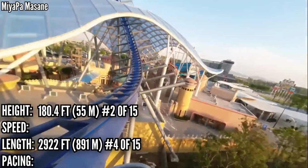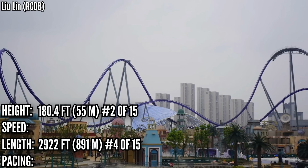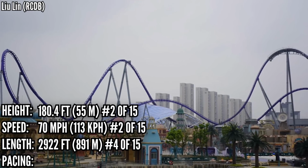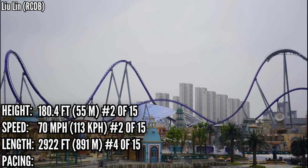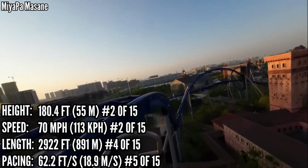Its near-miss element is a weird awning. It goes through on its way out, and goes over on its way back. I don't have a speed stat, but based on its height, I'm guessing it hits around 70 miles per hour, ranking 2nd. That being said, it's down in 5th in pacing, though it's still only a foot and a half away from being number 1.